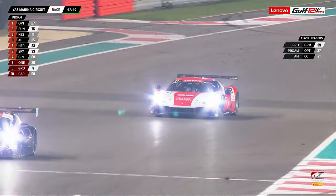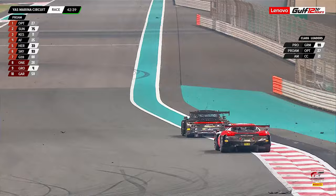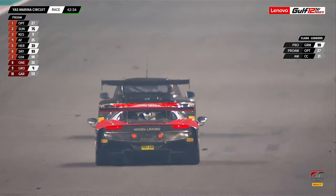No, not at all. So for Scott Andrews at the wheel of the Kessel Racing Ferrari, the car that runs third in Pro-Am, the next car that he's caught is the car that runs third in the AM category overall. So both of these cars, the Porsche and the Ferrari, are potentially heading towards the podium once the race finishes. But back down in the pit lane is Chris with some more news.